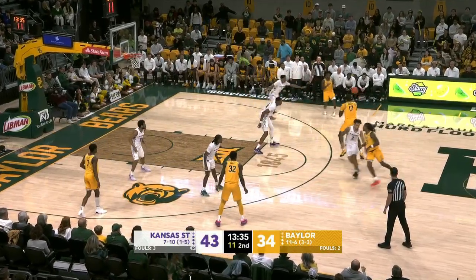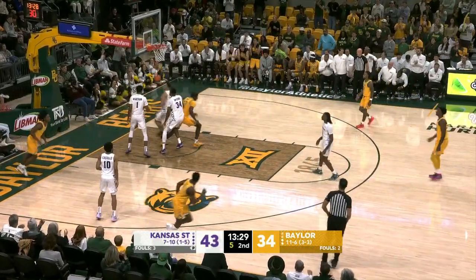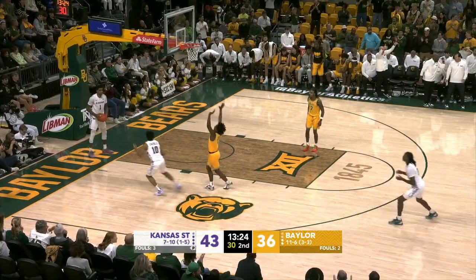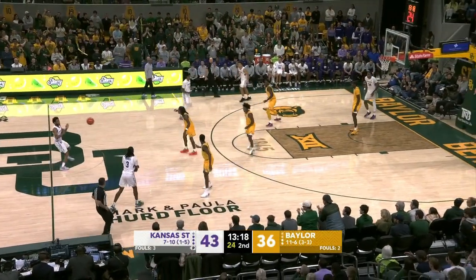See if Nunn can try to create something. Instead, it's right. Gets all the way in the paint with the left. How about the English to finish there? Nice finish, good control, and for the Bears, getting a bucket at the end of the possession, it was huge for their momentum.